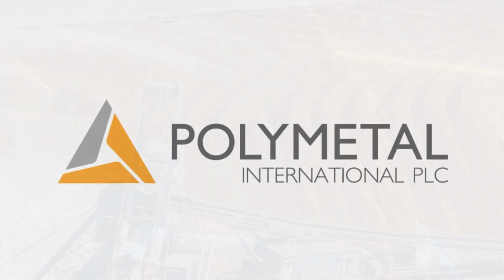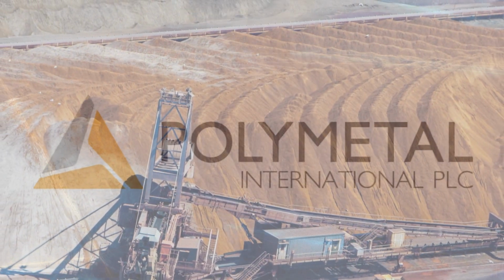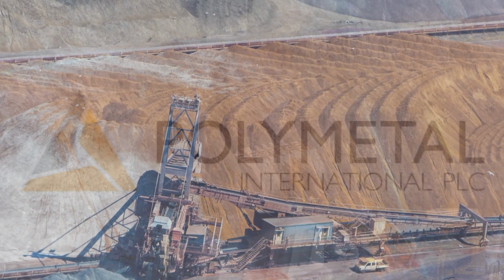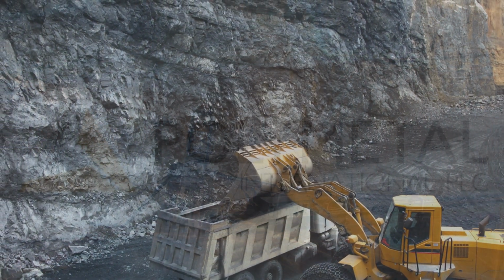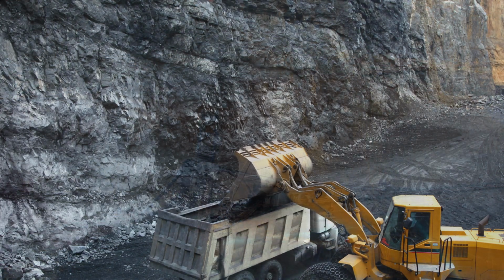Polymetal has sharply underperformed in 2021. The precious metals miner is among the worst performers on the FTSE 100 this year. It's down by around 25%, dragged down by declines in the precious metals complex. Investors have been moving away from safe haven assets this year towards riskier investments such as tech stocks and Bitcoin as the global economy gathers pace amid the vaccination rollout.